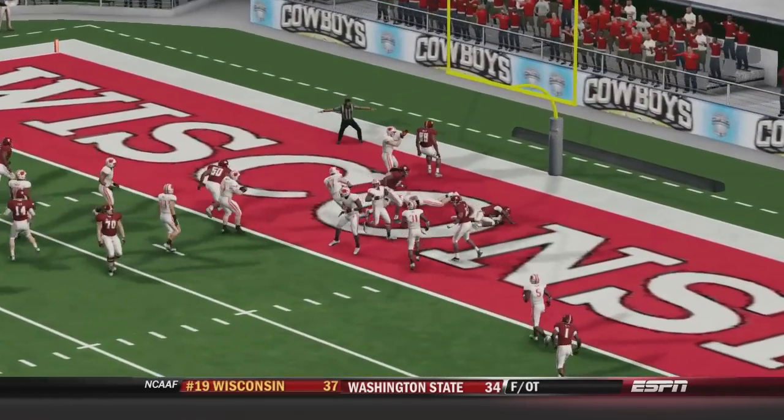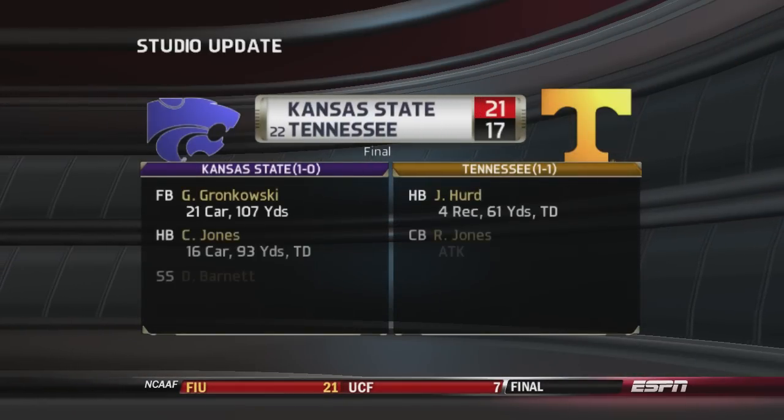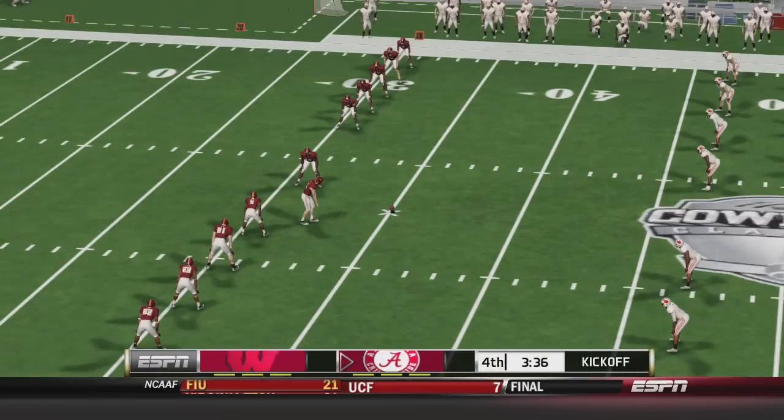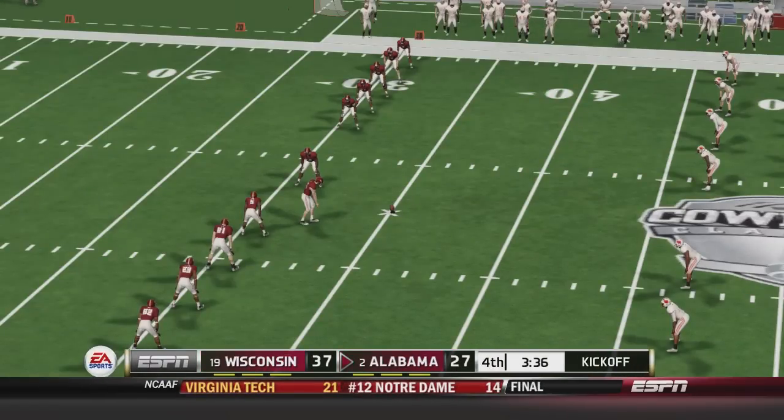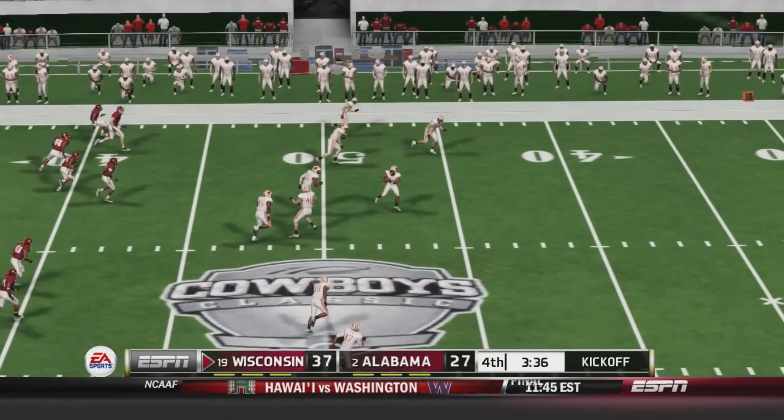They don't get it. Time for an update from the studio. Reese, what have you got? The Volunteers were ranked 22nd. Now they'll be lucky to hold on to a spot, any spot in the poll. And for Kansas State, their season starts with a win.